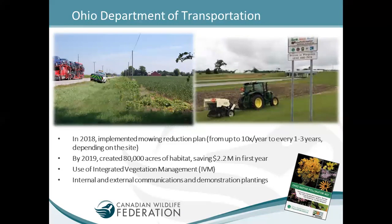In 2018, they implemented a mowing reduction plan. So on some areas of roadside, this meant changing from up to 10 times mowing per year to only once every 1 to 3 years. And that was just depending on the site, the level of woody encroachment. And by the end of 2019, they had virtually instantly created or naturalized 80,000 acres of habitat. And you can see on the left slide there, you can see the milkweed and other herbaceous plants really starting to return to that area.